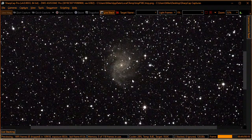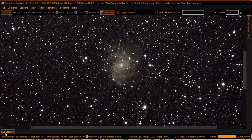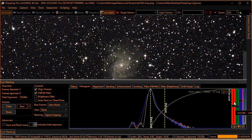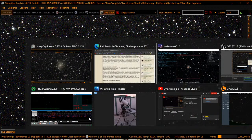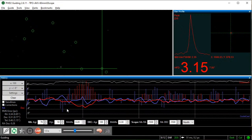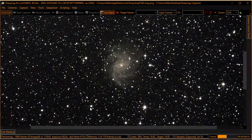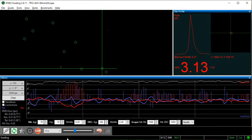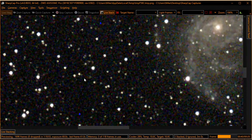Have a nice shape. Push that stretch a little more. In fact, let's do our color balance too. Pretty well. 1.15 total. That's pretty darn good for an AVX. So, not complaining. How is the RA and Dec? They are pretty much level, so we should have some pretty round stars. Yeah, those are pretty round.